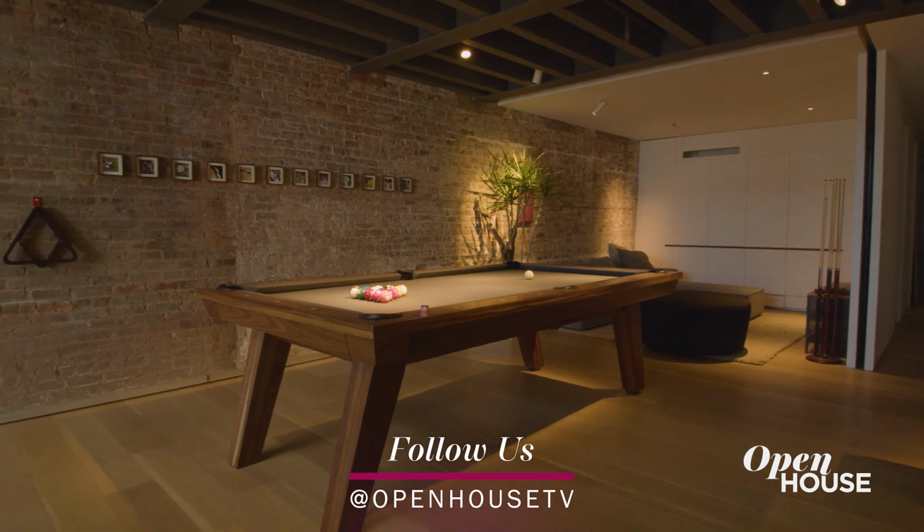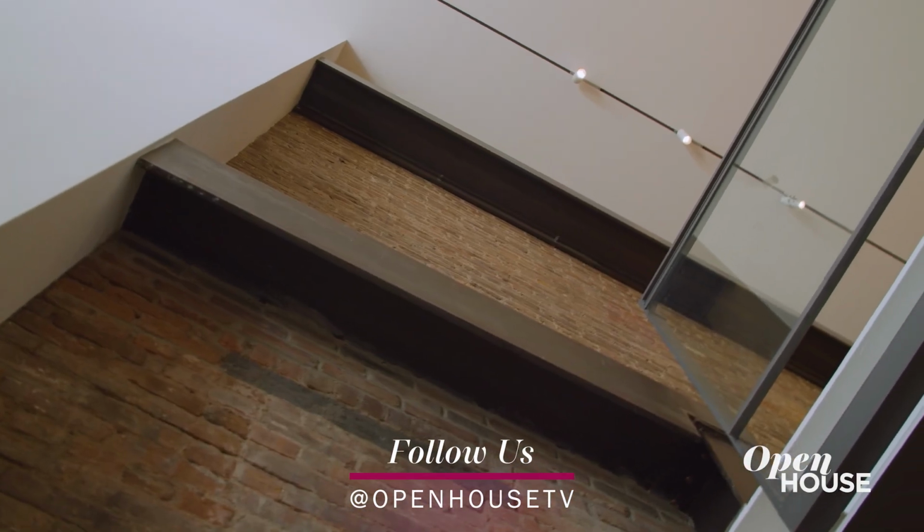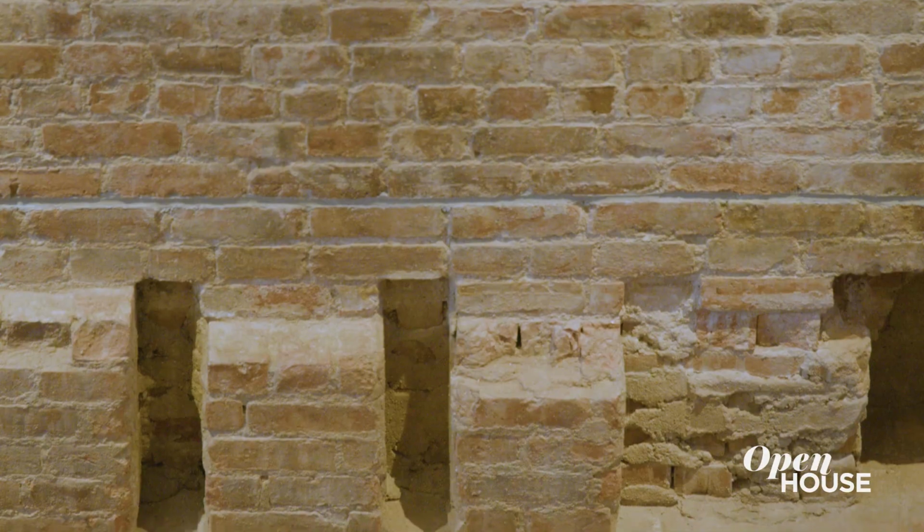We decided to expose the brick. When we exposed it, it looked like in really good condition. So we decided to keep it as is. In our minds, it's like the typical New York loft.